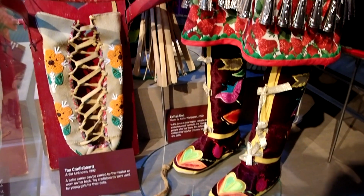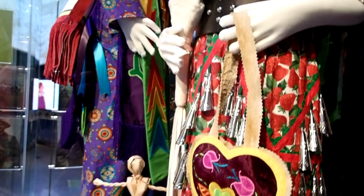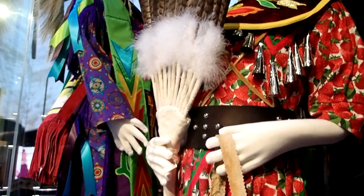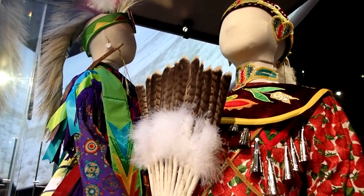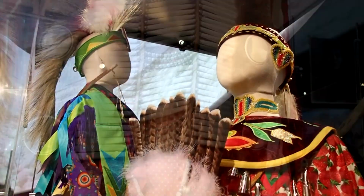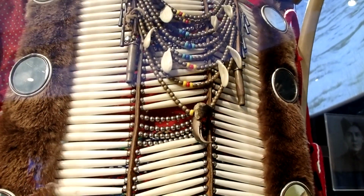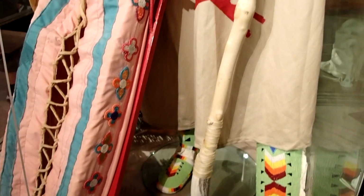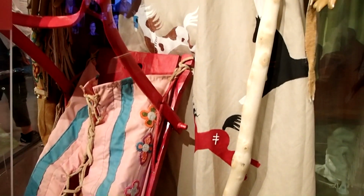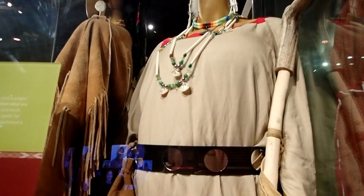For example, on the left is a toy cradle board, which would have been used by a young girl, and on the right is a jingle dress themed around strawberries. Each dress is unique and handmade, so no two are alike. Here's a full-size cradle board. The name, Wanuskewin, translates to seeking peace of mind in Plains Cree.